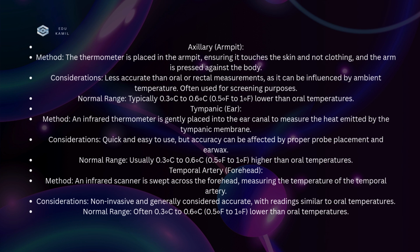Temporal artery, forehead, method. An infrared scanner is swept across the forehead, measuring the temperature of the temporal artery. Considerations. Non-invasive and generally considered accurate, with readings similar to oral temperatures. Normal range. Often 0.3°C to 0.6°C, 0.5°F to 1°F, lower than oral temperatures.